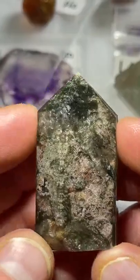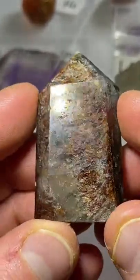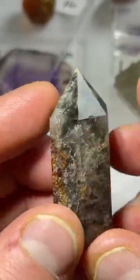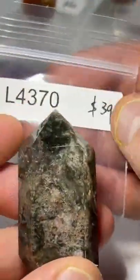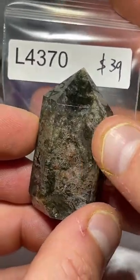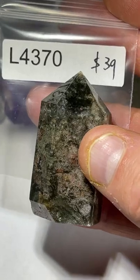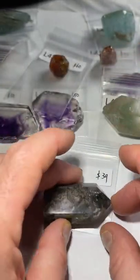Lucky Oliver, what you doing, man? Shoot, Rusty's here. Woo! How's it going? Welcome to the Sunday Night Shit Show with Throwin Stones, showing you all the best rocks you've ever seen. For good prices. Look, that one's $39. That's a bigger piece for $39. Amazing. 43.70.